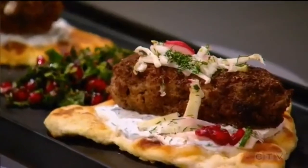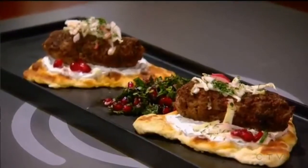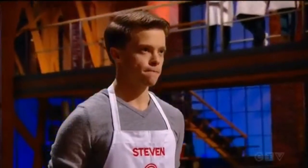I think the kafta is under-seasoned, okay? And it's dry. It's a good dish, but is it able to compete at the level that we want here? Competition is fierce.